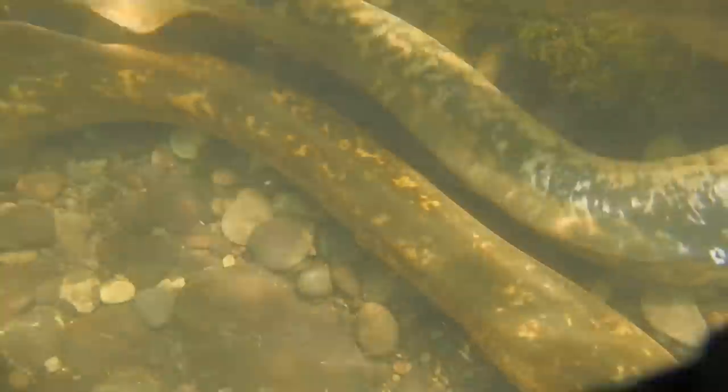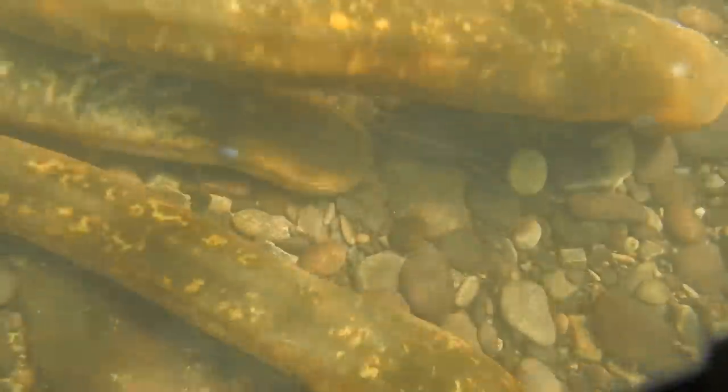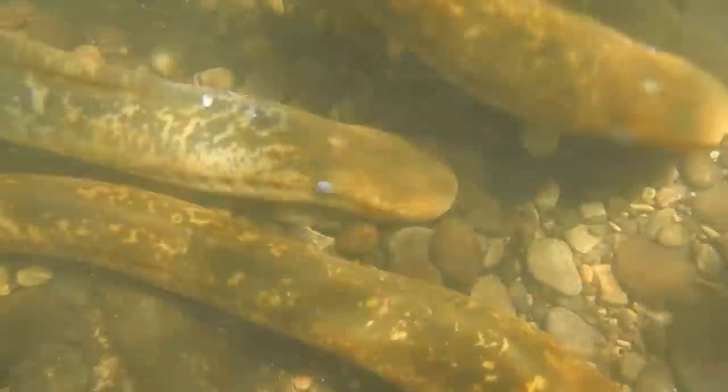The word lamprey comes from a Latin term. It means stone licker, lamprata. As you can see here, they've used their mouths to attach themselves. Here's one that's spawning.